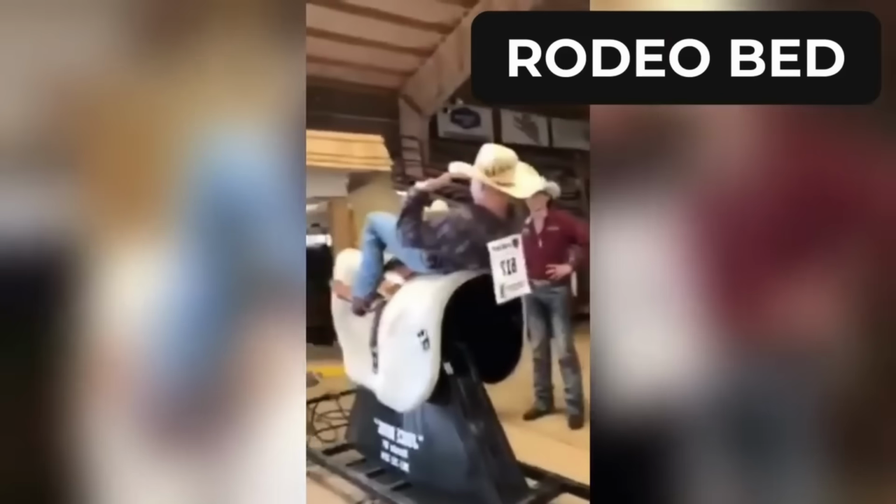The rodeo bed in the US is a ridiculous challenge. A bed that moves like a mechanical bull. Hold on for 30 seconds and you get a free stay. A themed hotel for the brave and viral clips.